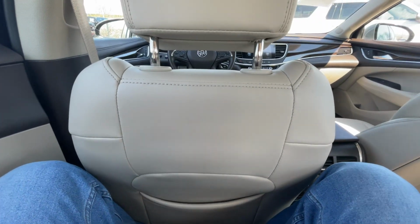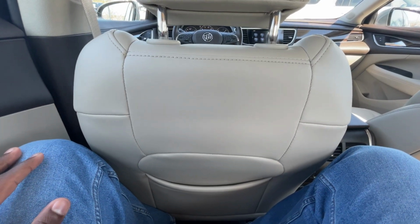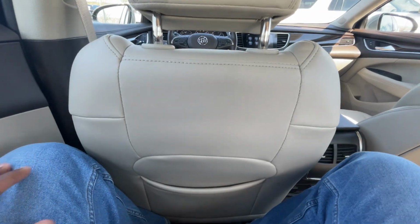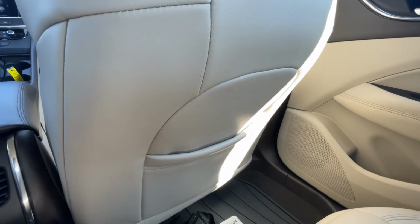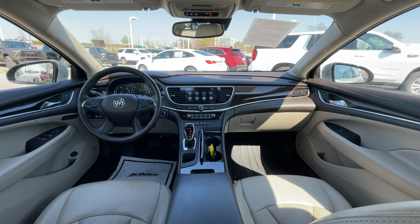So with this being a Buick LaCrosse, legroom is pretty good back here for this to be a car, but also it wasn't difficult to get in here, even though this is lower to the ground and all that. It was pretty simple. So I was pretty impressed by that. It's probably because Buick's customers tend to be those kind of people that care about how easy it is to get in and out of the car.